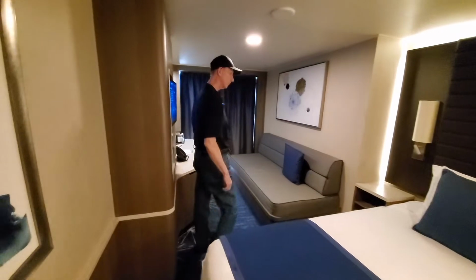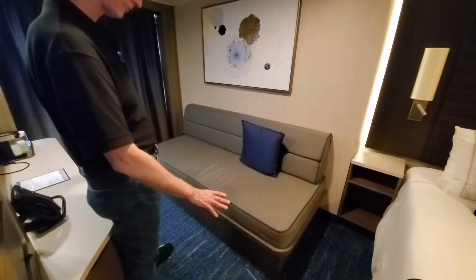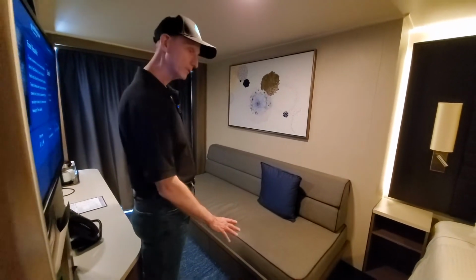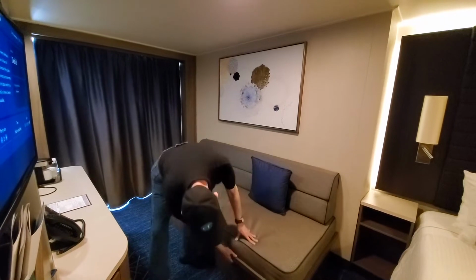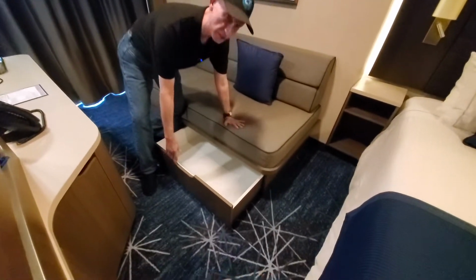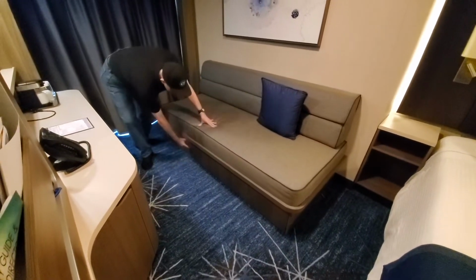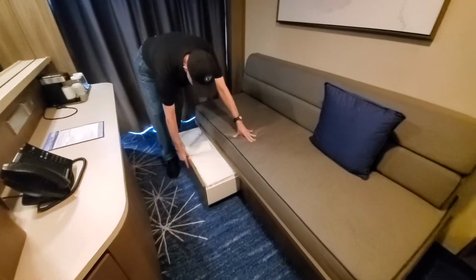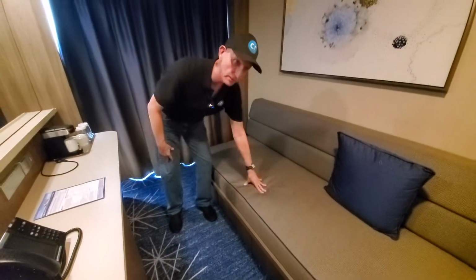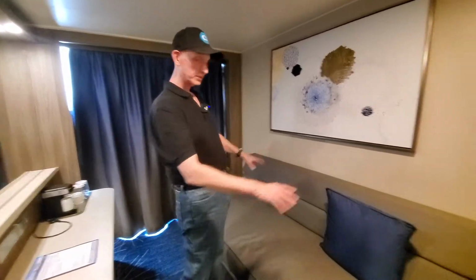Now this stateroom has a pretty good sized sofa. You could actually seat probably three people comfortably on there, maybe four. I'm not sure if this makes into a bed or not. I don't think it does. It does not. It has storage underneath, tons of storage. And I would imagine the life vests are under here somewhere. No, this is bedding. So I don't know. Maybe they don't put life vests in the room anymore because I haven't found them. Maybe they're under the bed. But it's got a nice big sofa.